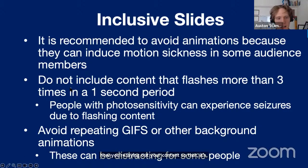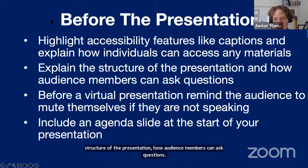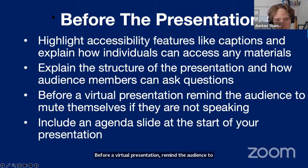Before the presentation, highlight accessibility features like captions and explain how individuals can access any material. Explain the structure of the presentation, how audience members can ask questions. Before a virtual presentation, remind the audience to mute themselves if they are not speaking. Include an agenda slide at the start of your presentation.